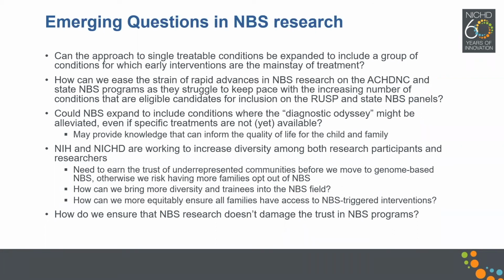need to be considered. Another consideration is whether newborn screening could be expanded to include conditions where the diagnostic odyssey could be alleviated, even if there is not a specific treatment yet available. And, you know, this really speaks to the power of providing knowledge for a child and family that could improve quality of life. I think these are really challenging issues and ones that really need to be considered carefully.